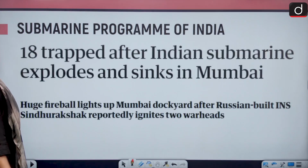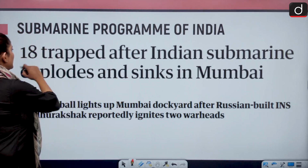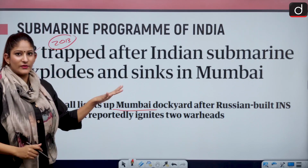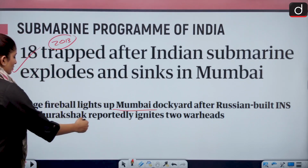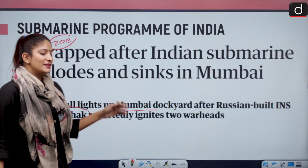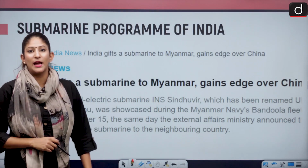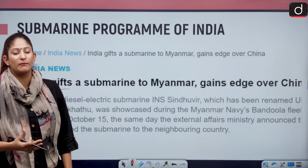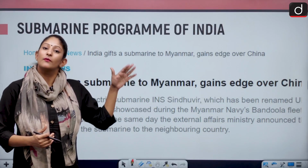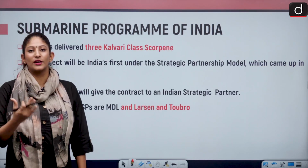Let's move forward and talk about the important topics with respect to this only. In 2013, the Russian built INS Sindhu Darshak sank off the coast of Mumbai because of a fire-related explosion. And last year itself, India also gifted the INS Sindhuveer to Myanmar in order to have more robust relations with Myanmar, keeping China in mind, because China is also developing and providing nuclear submarines and warships to Pakistan. So we have to, of course, look at other alternatives. For India, it was Myanmar.